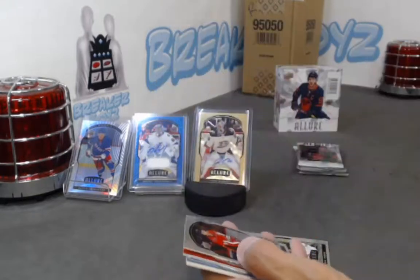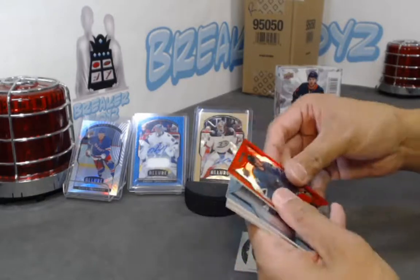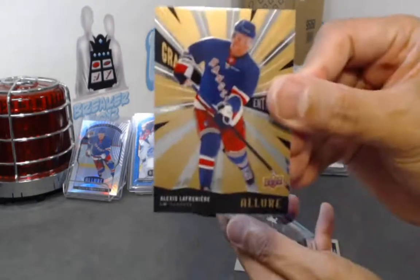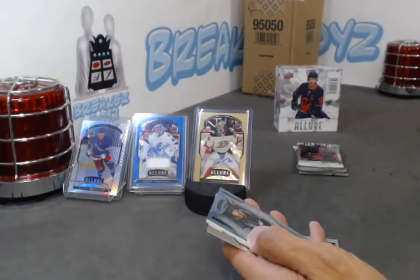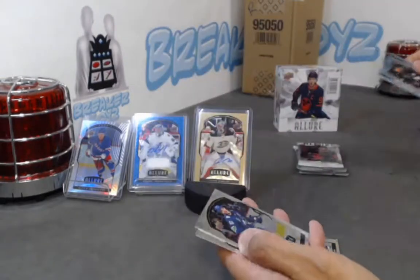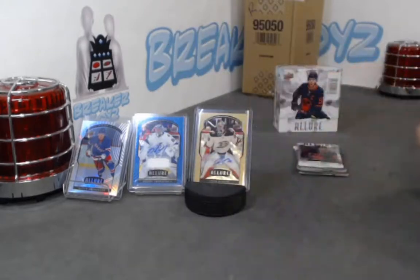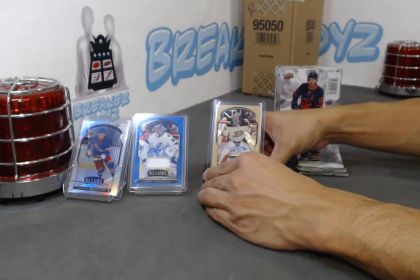Pavel Francouz. We got Letnov. And why not? Lafreniere. Grand entrance, like his 100th card. Mikey Anderson. And Peyton Krebs. Three base. He's back a little bit.